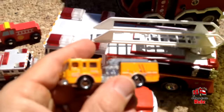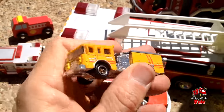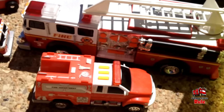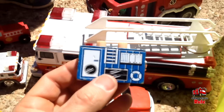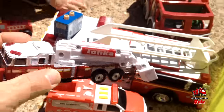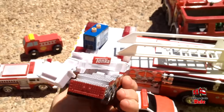Alright, well this is obviously some sort of fire truck. I see a ladder on top. Hey, Dada. What? Oh, cool. And it's yellow. Let me see what you're showing me so I can show everybody. Oh, yeah. Well, what is that? That goes in there. Oh, that goes on part of that truck over there? Okay. Yeah, here's another Skylift truck by Tonka. Hang on. Let me show everybody real quick.